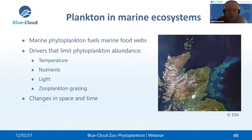The first thing that I want to say, very briefly, is that we know that plankton in the marine ecosystem is at the basis of the food web. It fuels the marine food web, and it's typically driven by temperature, nutrients, light, and zooplankton grazing, and its dynamics change in space and time. You can see this here on the right hand side.